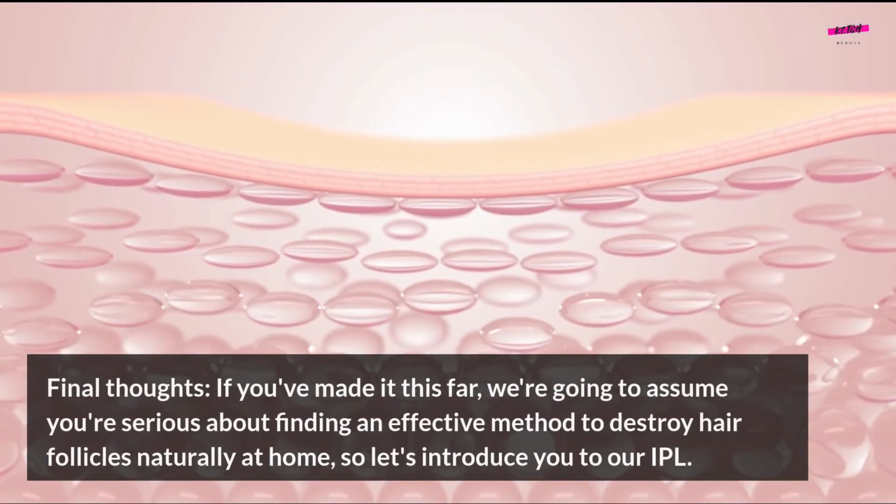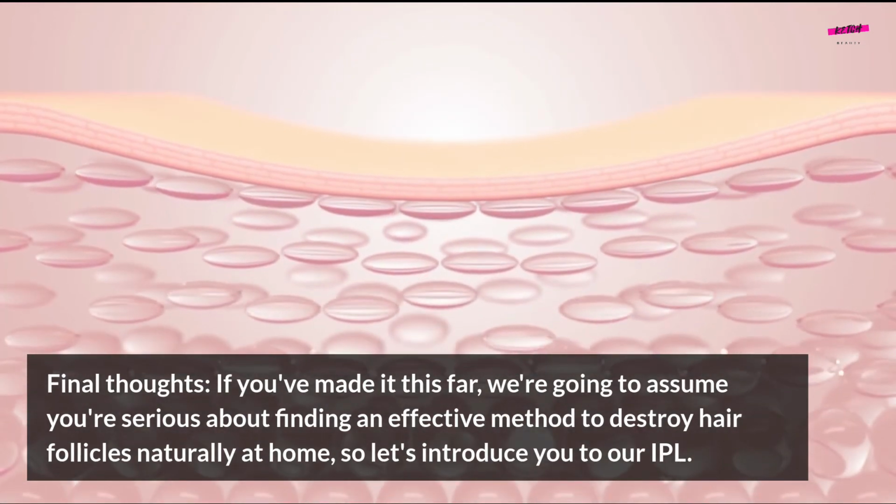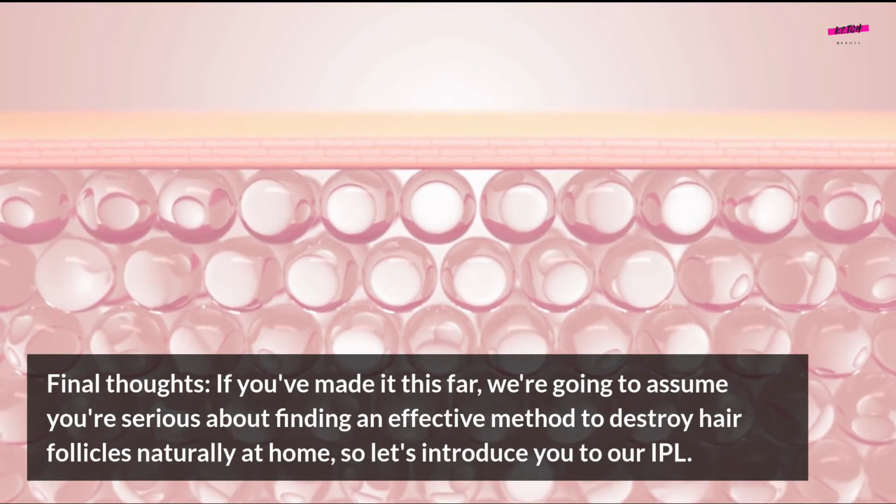Final thoughts. If you've made it this far, we're going to assume you're serious about finding an effective method to destroy hair follicles naturally at home. So let's introduce you to our IPL.